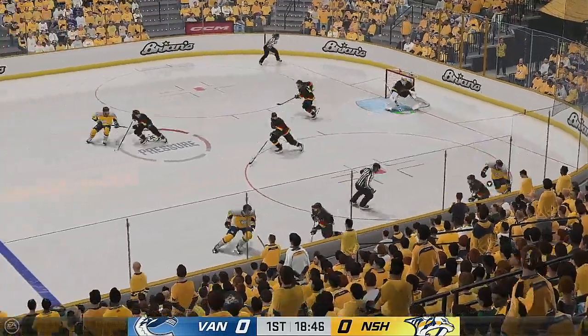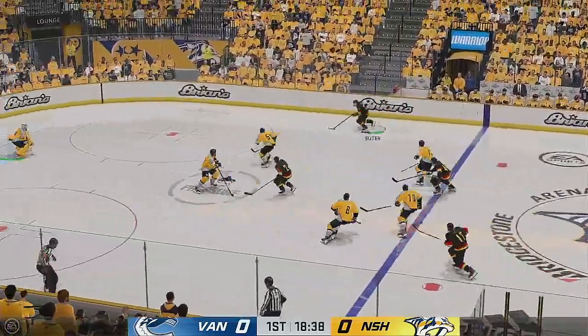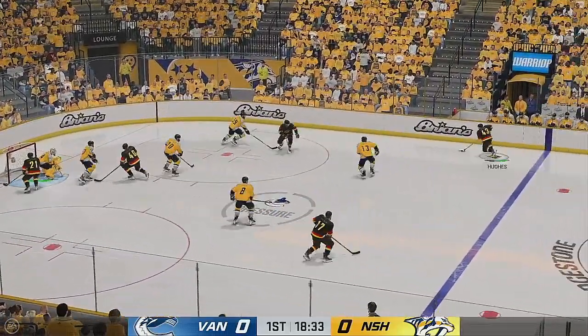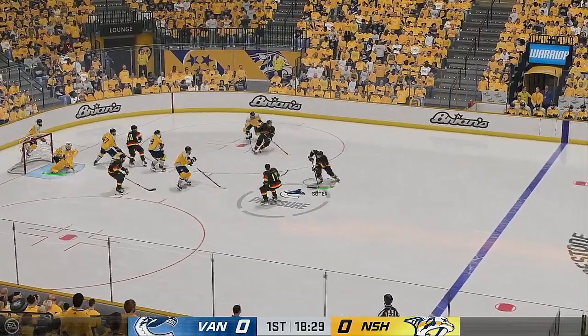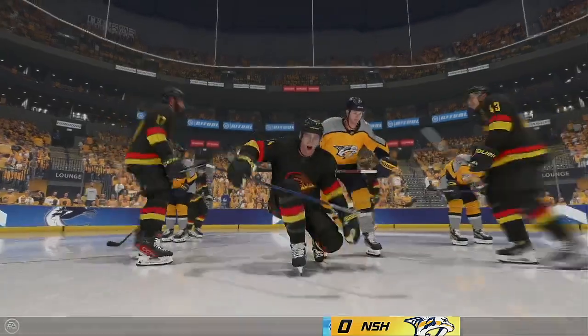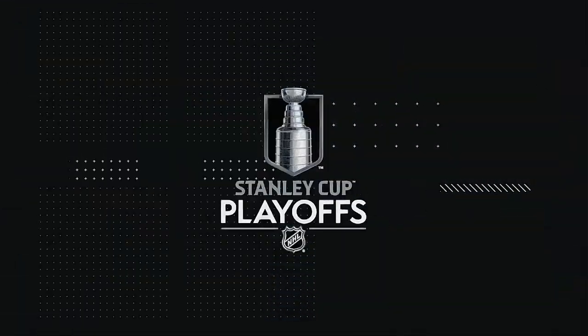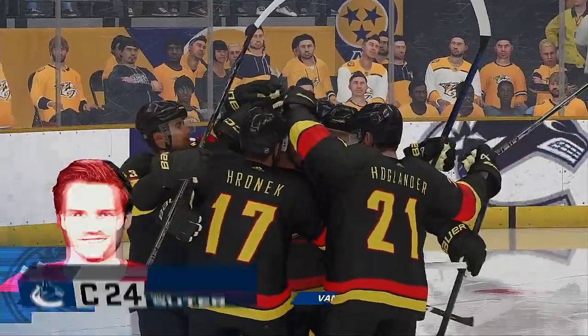The frozen biscuit's dropped, and we are back on the way here. And now it's over to Suter. Vancouver's got the puck against the half wall. Quick feed to Suter. Scores! And just like that, a perfect road start. A cliche is always getting the start, but that is exactly what it means.